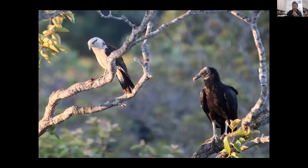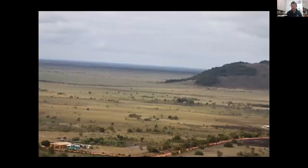Yellow-headed caracara and black vulture here, just hanging around the lodge grounds. There's always so much to see. And this is a typical view over the savannah open country as you move south through the interior of Guyana.